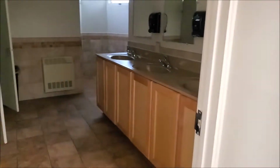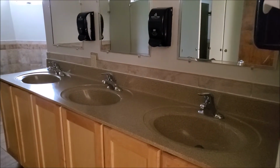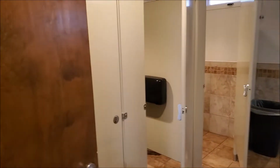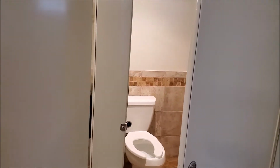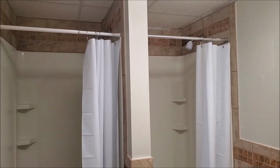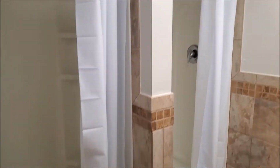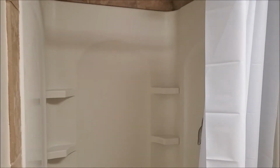In the basement, immediately outside the steps, you have the bathroom basement. This one has 3 sinks because it is a larger set of rooms down here, as well as 3 bathroom stalls. One is a larger handicap stall, which is interesting since you're going down some pretty narrow steps to get there. And then there are also 2 shower stalls. Again, as you can see, there's not really a changing area, but they do have shower curtains and places to store your shower supplies as you go through.